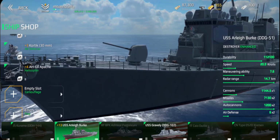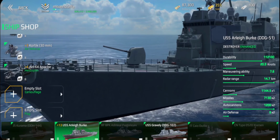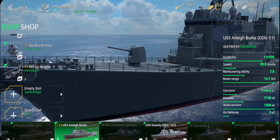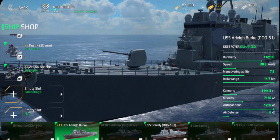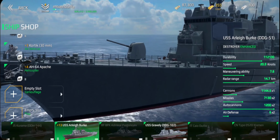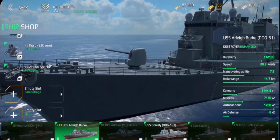Okay, so what is it that you really like about the Arleigh Burke? I don't know. It's just a fun ship to play, and I always get a lot of damage when I'm playing with it. All right, let's see you do that then. Let's take a look at one of your battles.